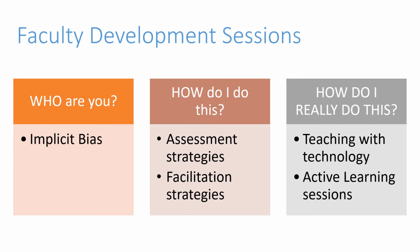We had a very lively discussion on implicit bias and microaggressions, and then also on facilitation strategies and how individuals within a small group setting can resolve conflict, and what role the facilitator plays in that conflict resolution. And I can tell you that these were some of the most well-regarded sessions.